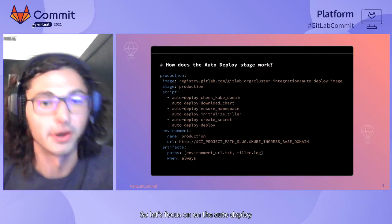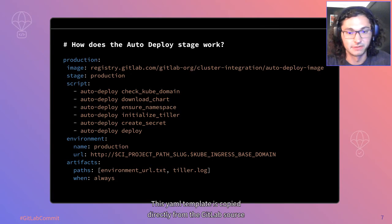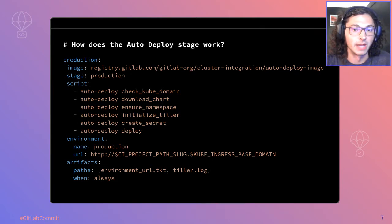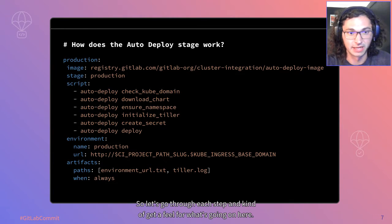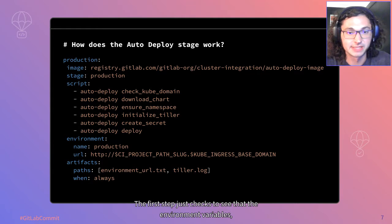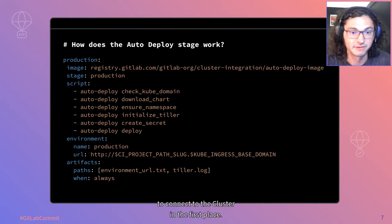So let's focus on the auto deploy stage in particular. How does this piece work? This YAML template is copied directly from the GitLab source, and is what's in that template that was referenced on the previous slide. So let's go through each step and get a feel for what's going on here. The first step just checks that the necessary environment variables are set in order for the CI job to be able to connect to the cluster in the first place.